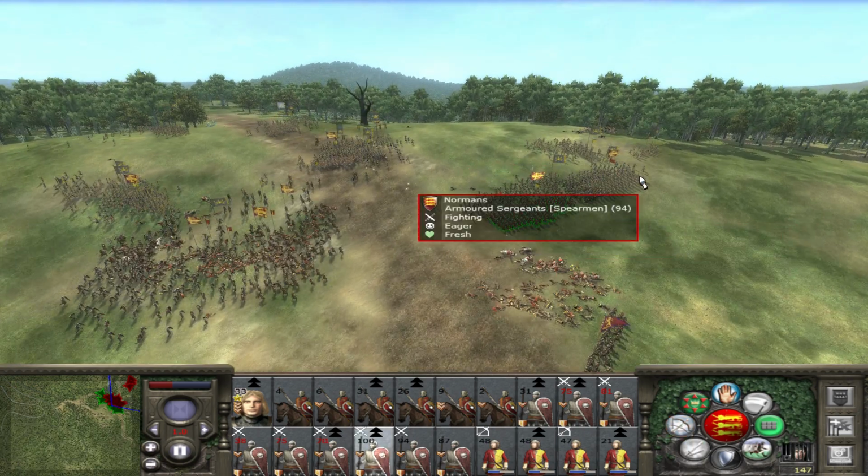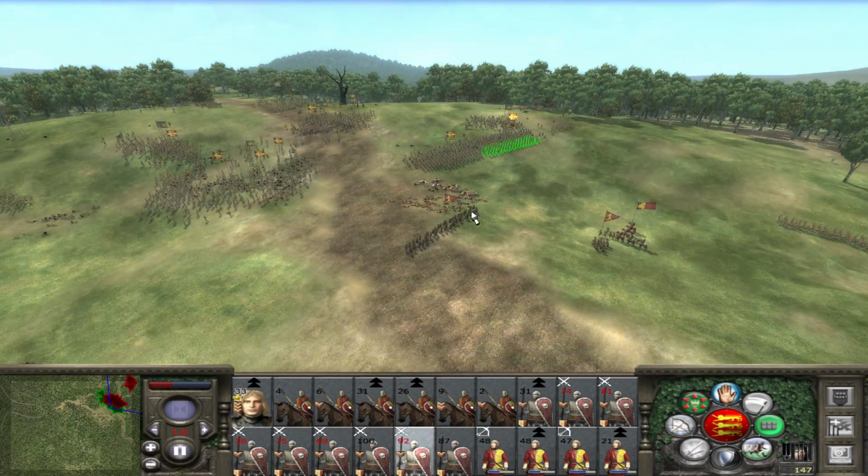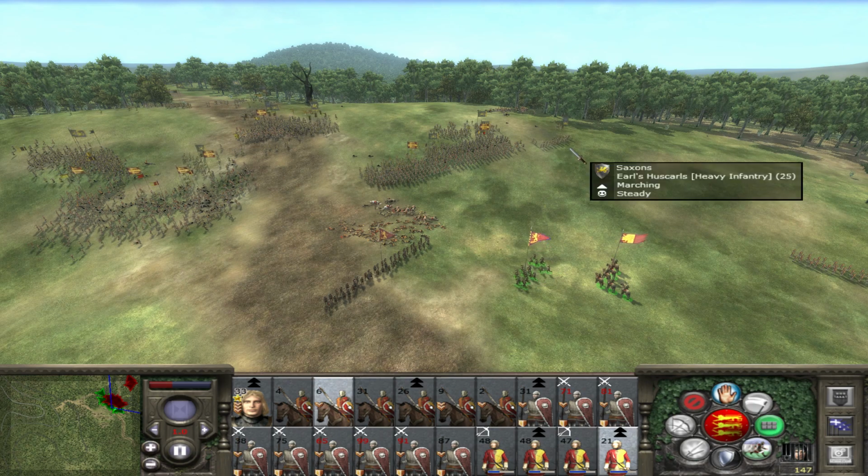No mercy. To kill or to die. Redden the earth with Saxon blood.